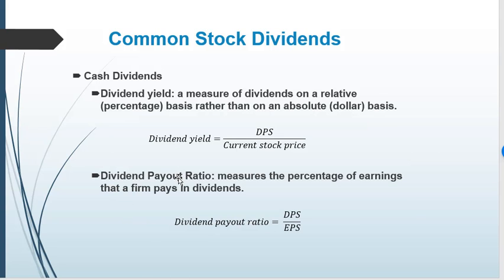If you think about cash dividends, there's a return. The dividend yield is the return compared to the dollar price. So you take the dividends per share divided by the current stock price. That is the dividend yield. That's the return you receive on this current dividend that was paid.